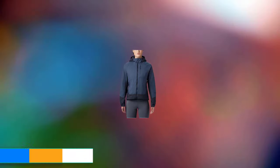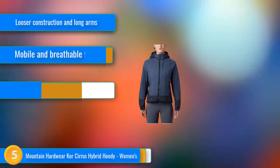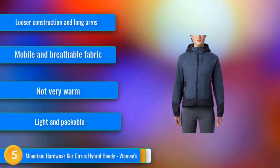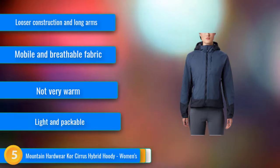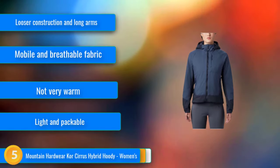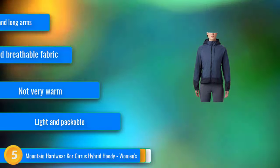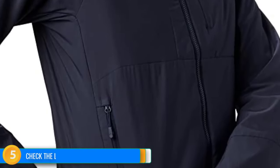At number 5, the Mountain Hardwear Core Cirrus Hybrid Hoodie is everything you'd want in a mobile, breathable insulated jacket. It boasts a good price, layerable fit, and highly breathable construction. It packs into a small package and is easy to take along on any adventure. The fabrics are soft on the skin while the stretchy construction moves with the body. There's ample room through the arms and torso, which makes the fit versatile for all body shapes. The hood is helmet compatible, and the ample chest pocket offers storage when wearing a harness or backpack. Plus, the price can't be beaten when comparing high-end breathable jackets on the market.